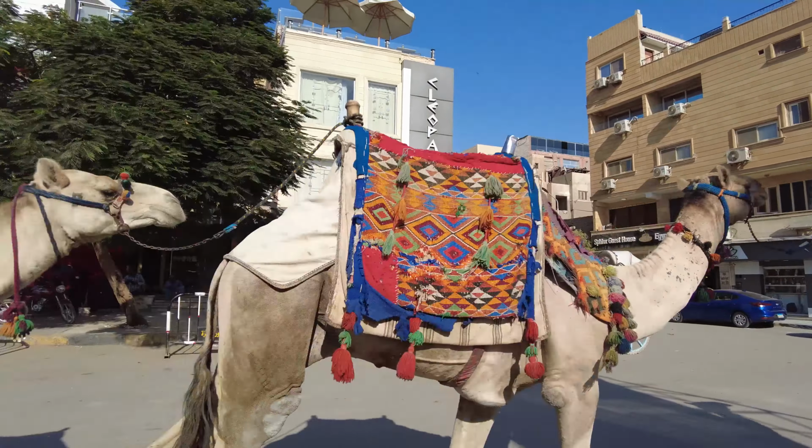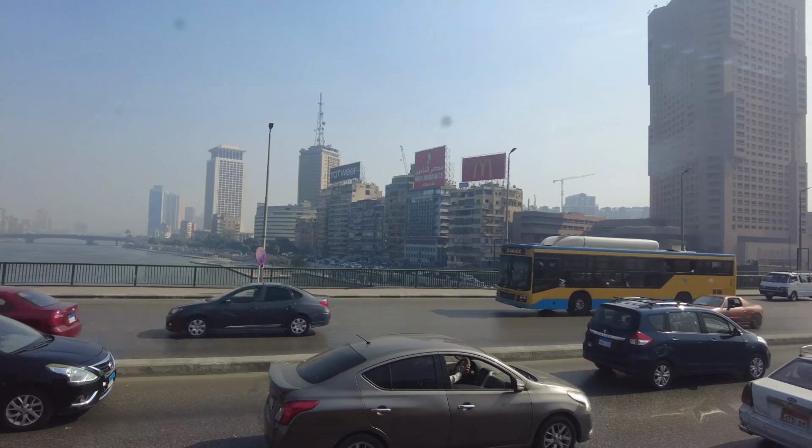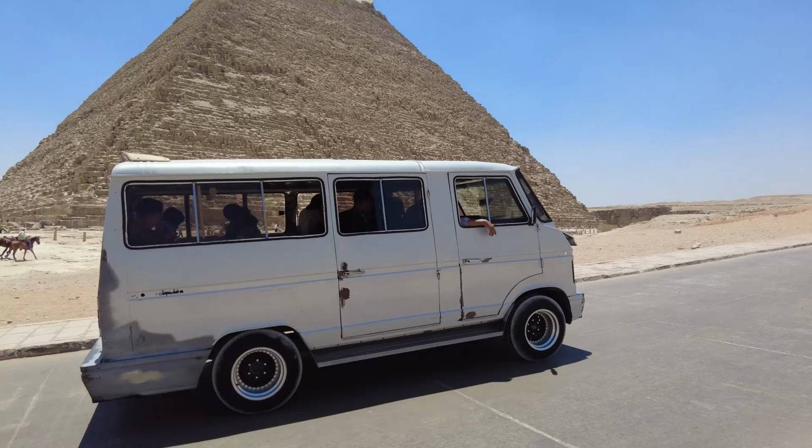There are many ways to get to the pyramids. If you're staying in Hurghada or Sharm el-Sheikh, you can simply book a day trip to get here. It's a long bus ride though. Expect 7 hours to get here and 7 more to get back. It's a decent way to visit the pyramids, because you don't have to worry about transportation or booking tickets, but there's no flexibility at all.